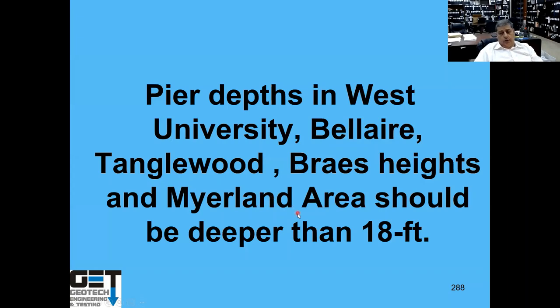Pier depths in Bellaire, Westview, Tanglewood, Braes Heights, Meyerland should be at least 18 feet or deeper. So if you get a soil report that's got a 12-foot pier on it in Westview, you're getting ready for a lawsuit. If you get a pier depth in Tanglewood less than 20 feet or 18 feet, you've got potential lawsuits because that pier is going to move. So make sure you check that. Make sure you're not getting shallow foundations in these areas. These are troubled areas. You've got highly expansive soils, you've got trees, and you've got a bunch of attorneys.